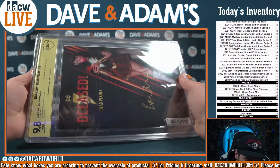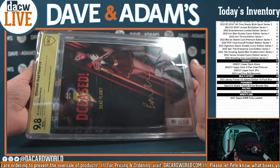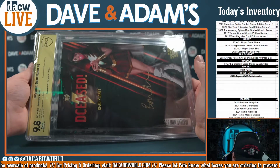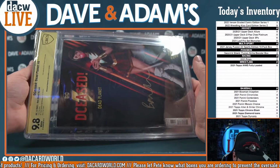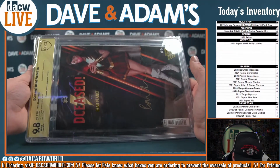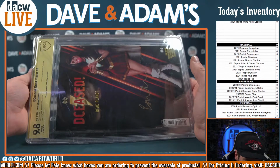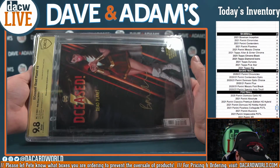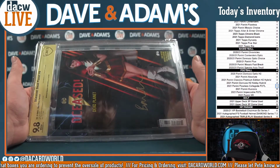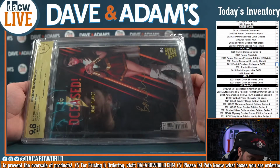That is going to be Deceased, Dead Planet number 6. That is the Ben Oliver variant with the Ben Oliver signature. That is cover swipes with the 2019 Shazam movie poster. So Deceased, Dead Planet number 6. Ben Oliver cover and Ben Oliver signature. Cover swipes the 2019 Shazam movie poster. Seeing that movie poster for sure, but Deceased, Dead Planet. Very cool. Love that cover. That's really rad. Love that. That's a 9.8 from CBCS.